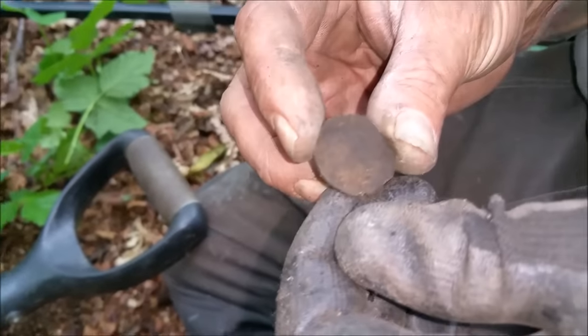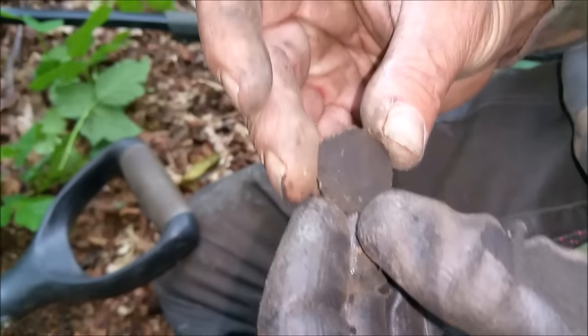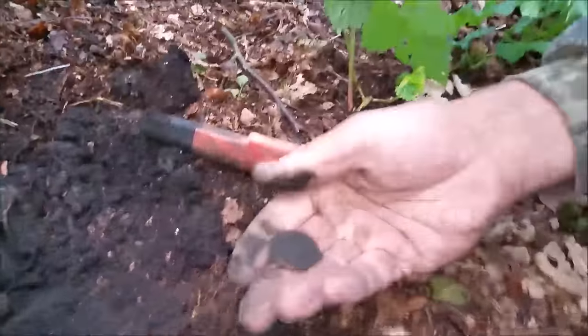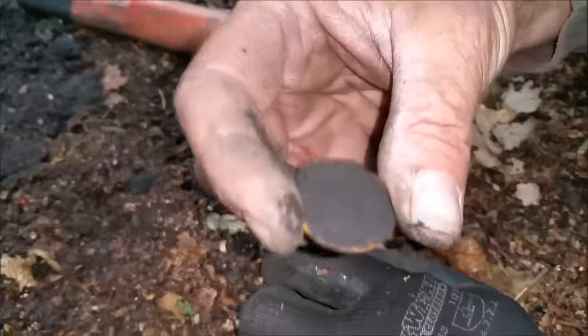Can you see anything on that one? I'll turn it over. Oh, it's a penny. Oh, is it? See the ship. Oh, yeah, can see the ship. Well done, Twiggy. Found another one, it's the same old. What's that one? Let's have a look. It's a little bit bigger than that one.